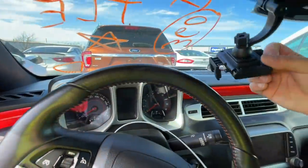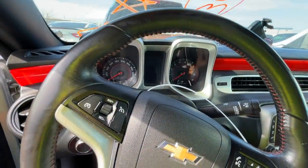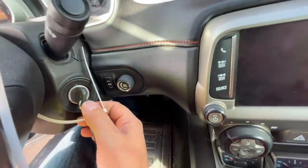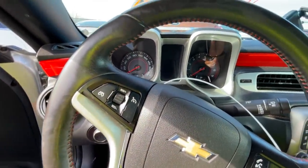Oh my goodness. There's a phone mount. What do you think, guys? Think she'll fire up? I think she's dead as a doornail. Oh, the key was left on. See that? The key was left in the ignition in the on position. So, all right, let's see.